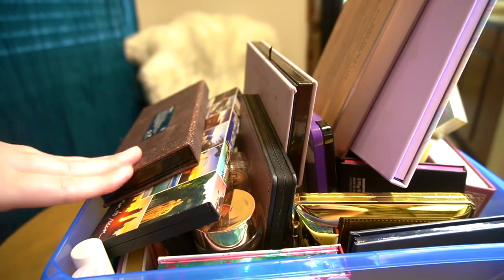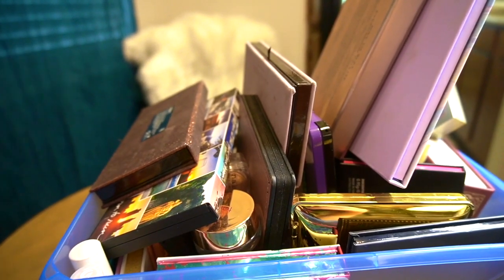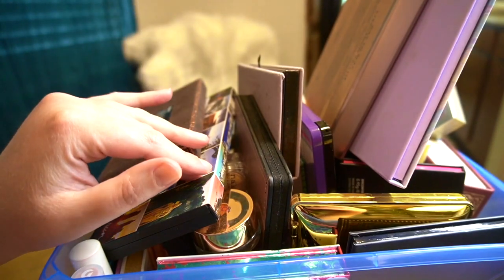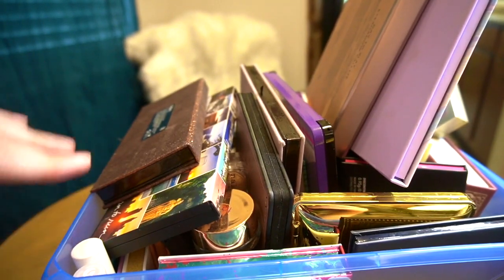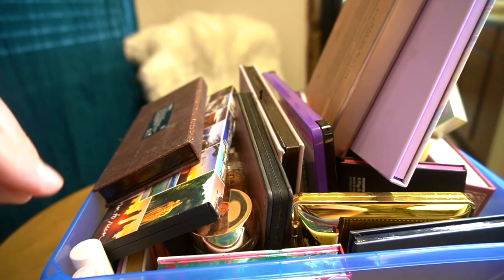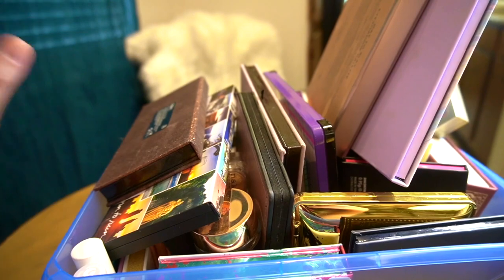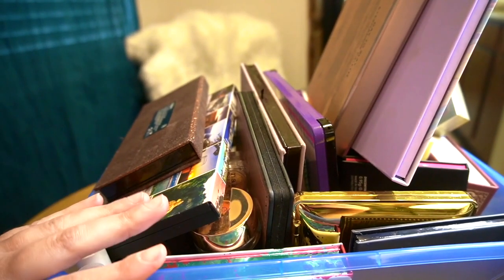Just because something did not work for me does not mean it will not work out for you. So anyway, that little disclaimer. Another little disclaimer before we get started, just because I am decluttering these does not mean necessarily that they're going to be thrown away. If they are not overly used and they are not spoiled or expired or anything like that, I will of course try to donate them, find them another good home.